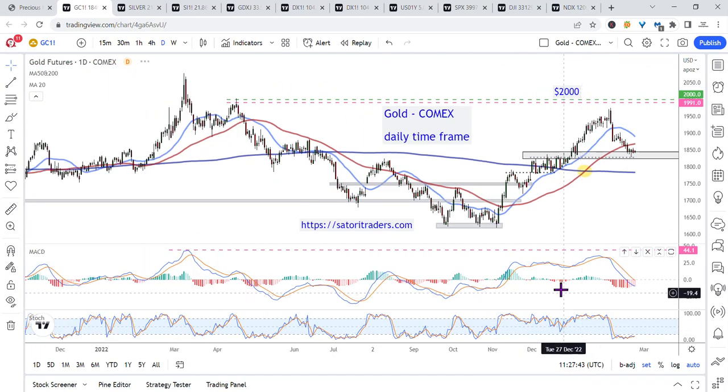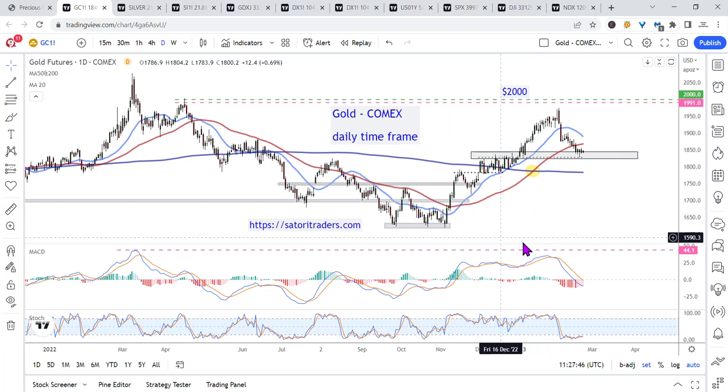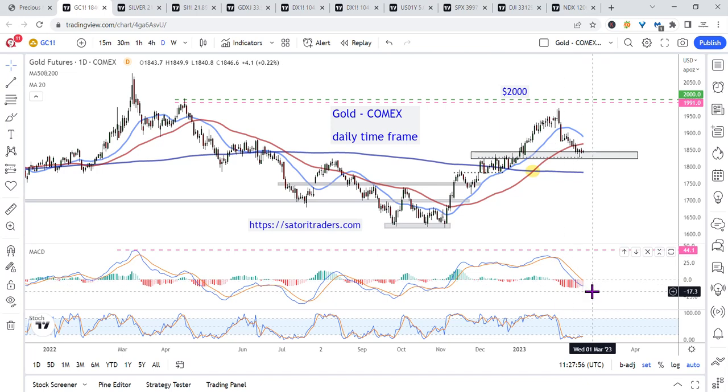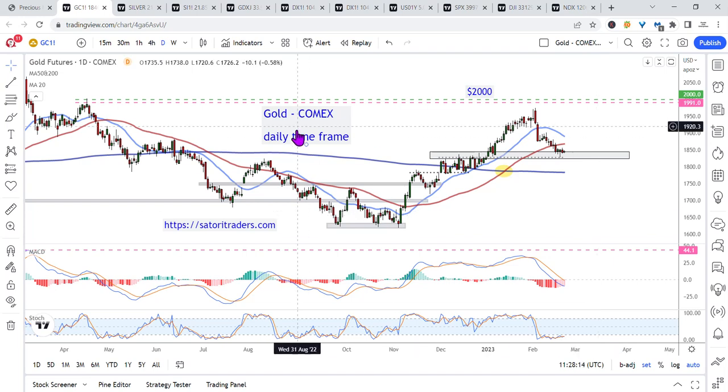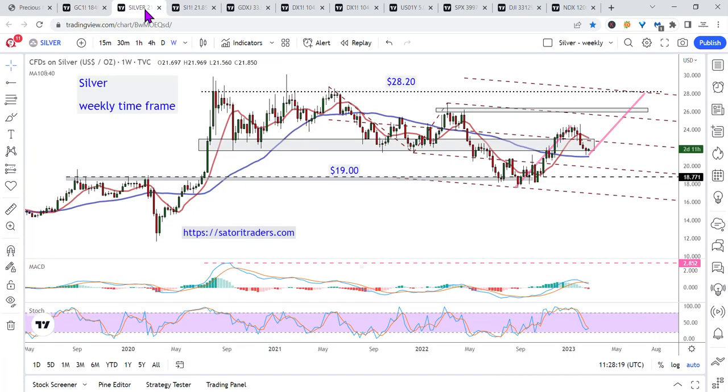Energy obviously very low. Nice thing, MACD is assuming that this is just a pullback and a pause before the next up leg. MACD has worked off this overbought. It was up here at this overbought level, same level as the last peak in MACD, but now we've worked that overbought level off. So anyway, positive indications, in my opinion, in the daily time frame for gold. Golden crossover, that's the highlight there.